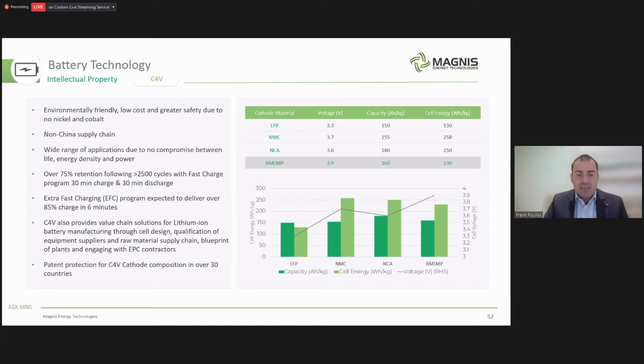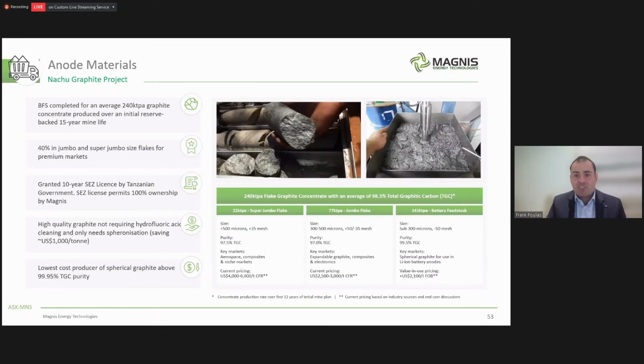We touch on the anode materials from our Nachu graphite project on the next slide. We are able to produce a battery grade anode material without the use of any chemical or thermal purification. We are working towards off-takes in the lithium ion market with groups that are providing anode materials into the lithium ion battery market. We believe that we're working towards getting an offtake in the near future, and we've got it in our timeline for this quarter for our graphite, which is the next key step towards getting funding for our project.